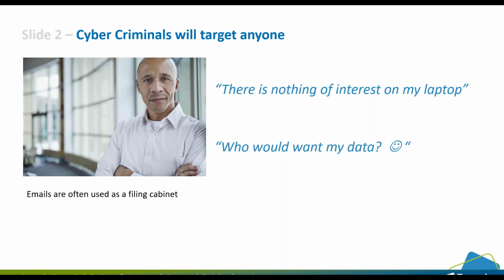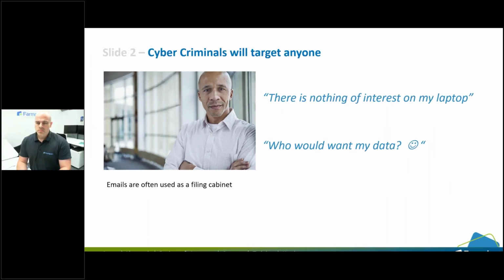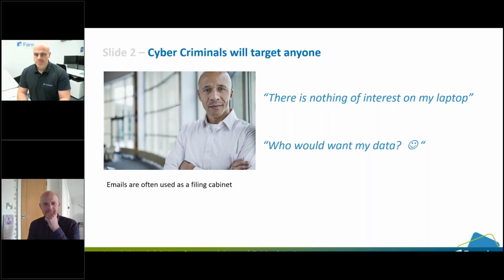For example, emails are often used as a filing cabinet. So many of our customers, and me included, retain a lot of email information, put it in folders, and keep it there for reference. They can be used to store sensitive information. But most importantly, your Outlook contains your contacts and your address book. I will touch base on that a bit later with you.